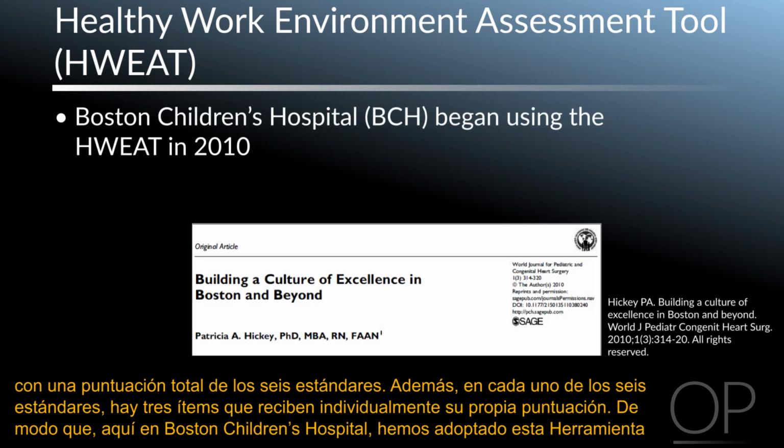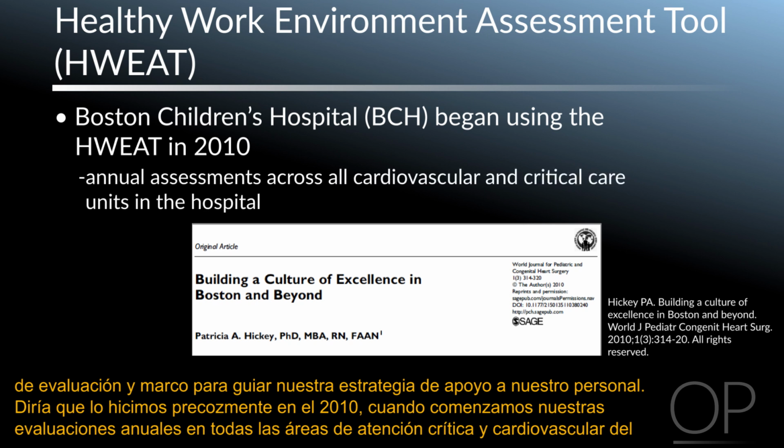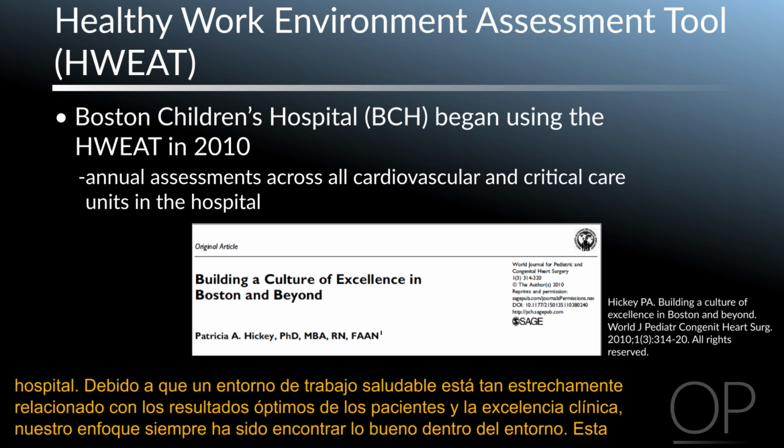So here at Boston Children's Hospital, we embraced this framework and assessment tool to guide our strategy to support staff. I would say that we were early adopters in 2010 when we began annual assessments across all cardiovascular and critical care areas of the hospital.